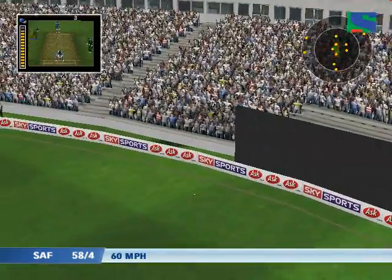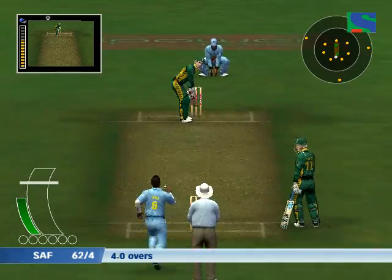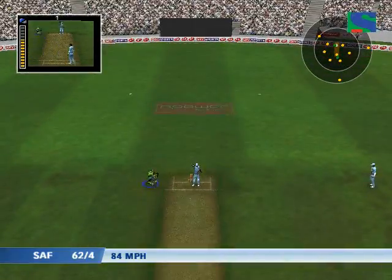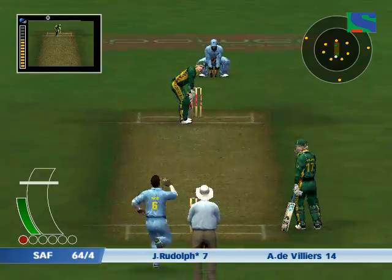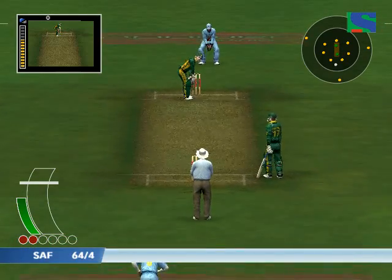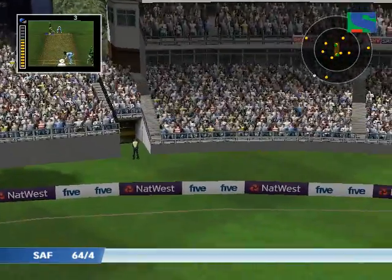You must make sure that you keep your eyes on the ball or you will fumble, particularly on an outfield like that. I think he was easily back in the crease there. That's two more runs on the board. Fielder's appeal, but he was quite comfortably home. That easily cleared the boundary.